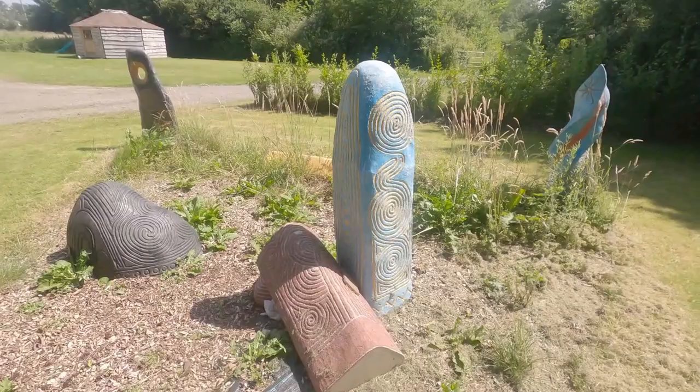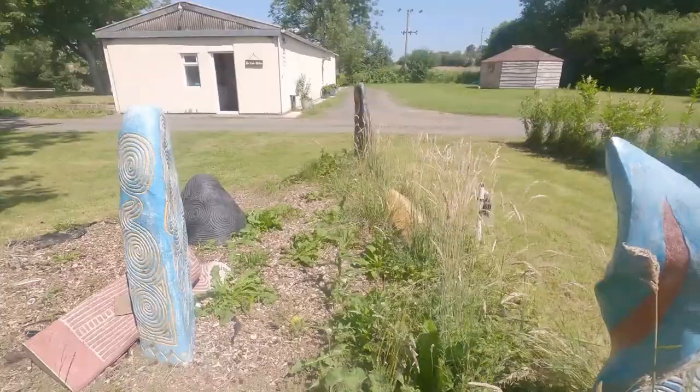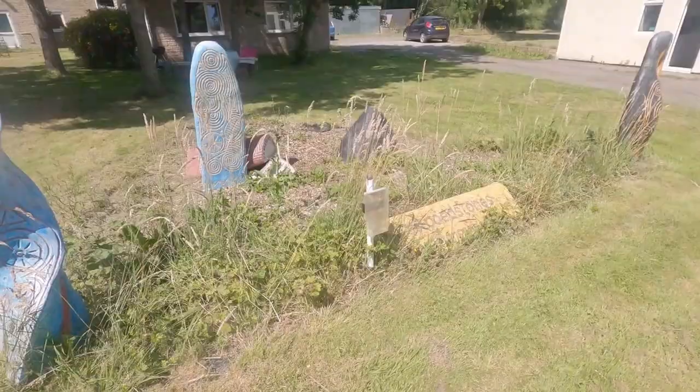And what I want to do is basically create a sculpture trail up on the field. So as you can see, they were here and it was looking all good. But then I'm pretty pants at the weeding, clearly, and now it's all just looking a bit rubbish.